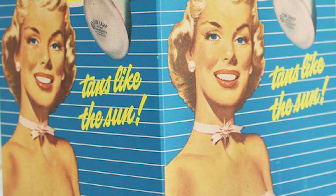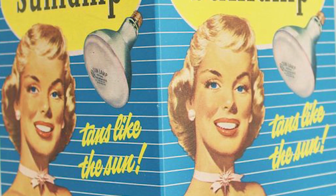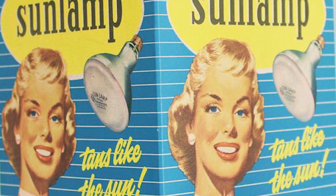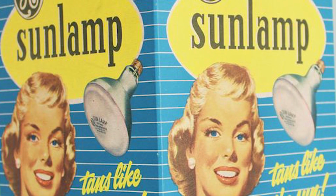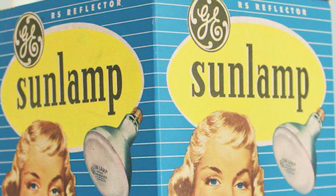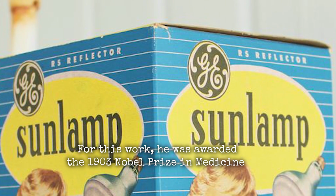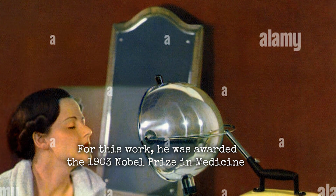The most notable was Dutch physician Niels Finsen, who invented phototherapy and demonstrated how concentrated light rays, or what we now refer to as ultraviolet, could penetrate the skin and could be used to treat bacterial diseases like lupus vulgaris. For his work, he was awarded the 1903 Nobel Prize in Medicine.